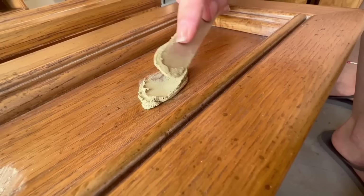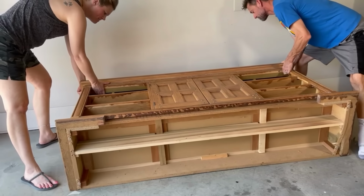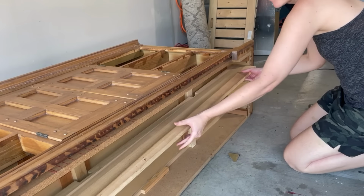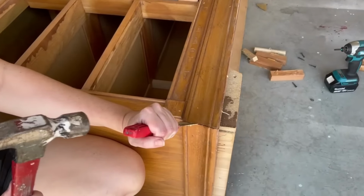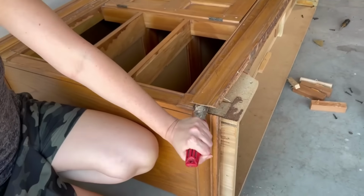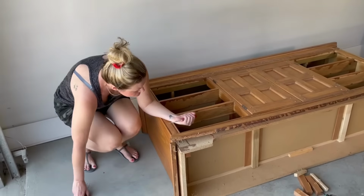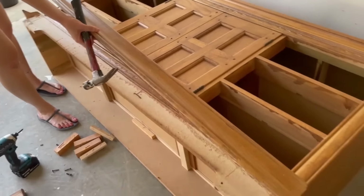I end up altering the bases on a lot of my projects. You don't have to do this if you don't want to. I just find that for me in my Dallas area, this really helps upgrade my selling price. It could make the difference between an extra $200 to $300 for me, so it's worth the time and effort. It doesn't take very much once you get used to it.